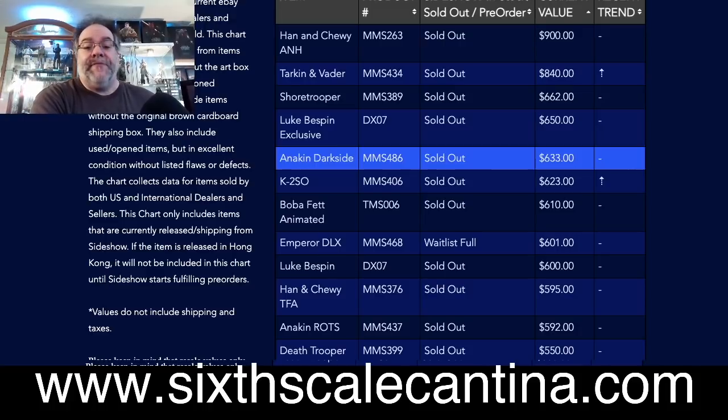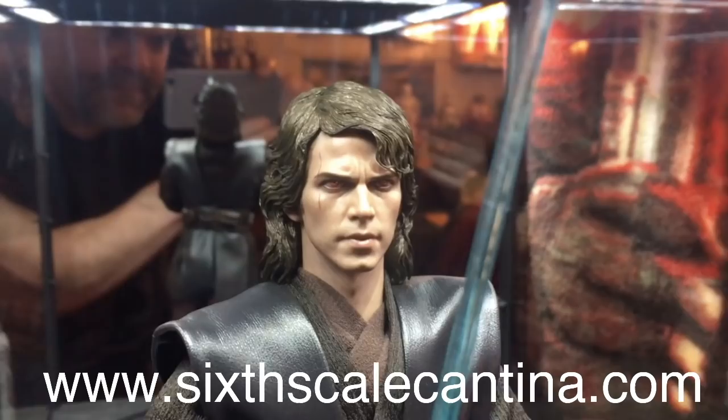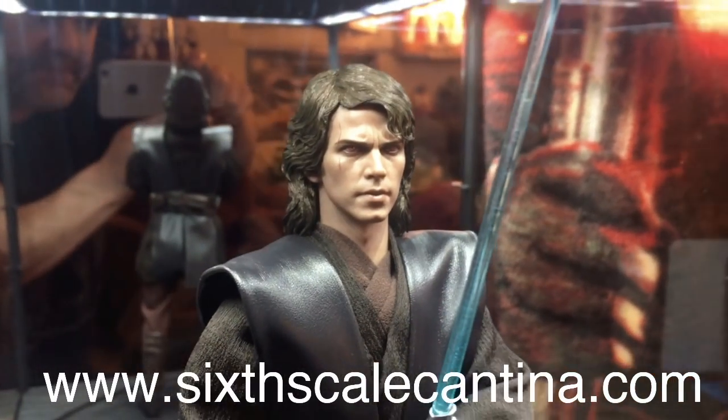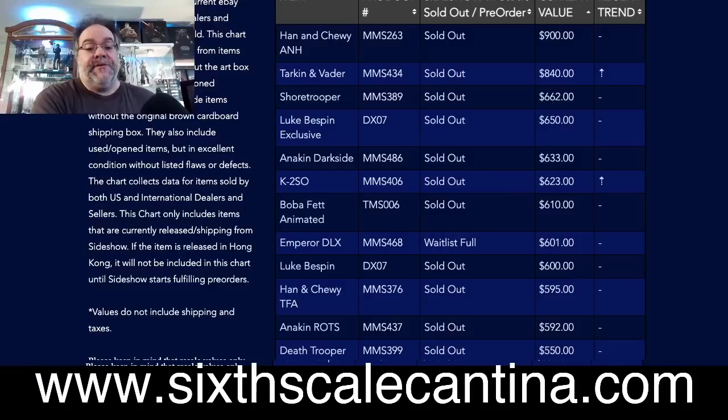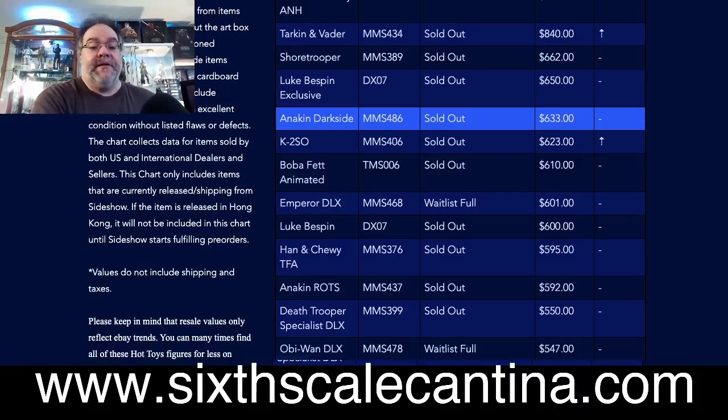But I will tell you that that Clone Wars version of Anakin, that's essentially the same head sculpt as this Darkside Anakin, has not affected this figure in any way, shape, or form recently. So you do have to wonder, will this sink back down, or will this just continue to rise? We'll have to keep an eye on it.